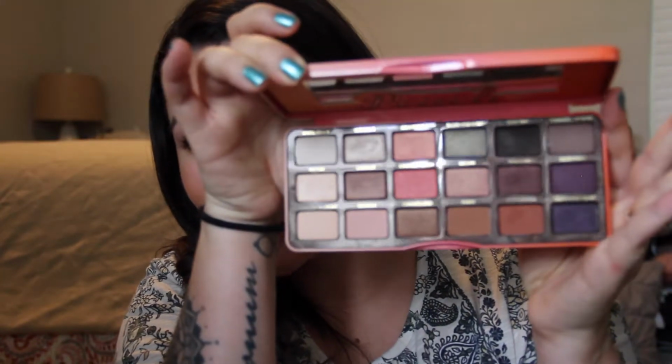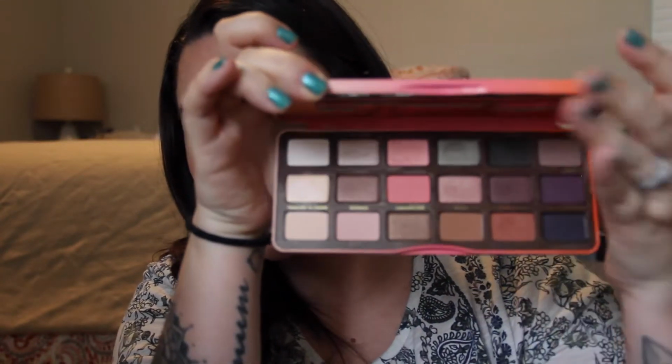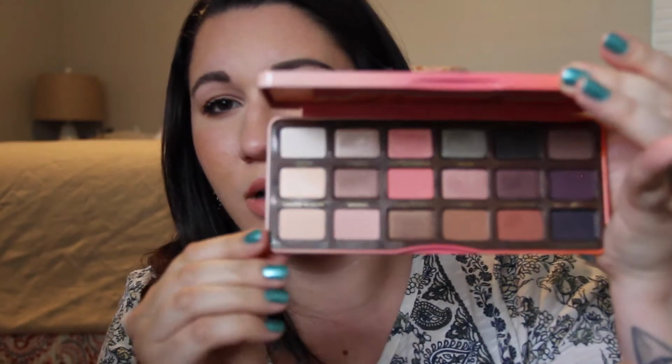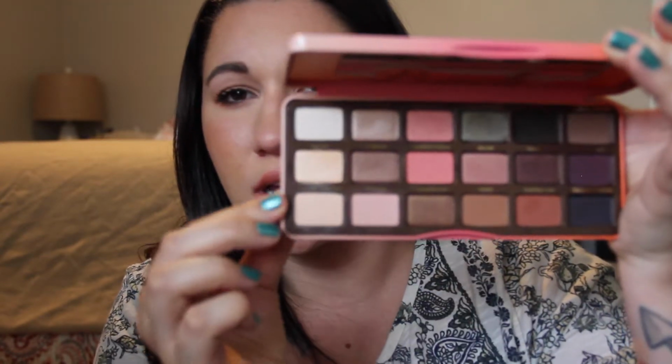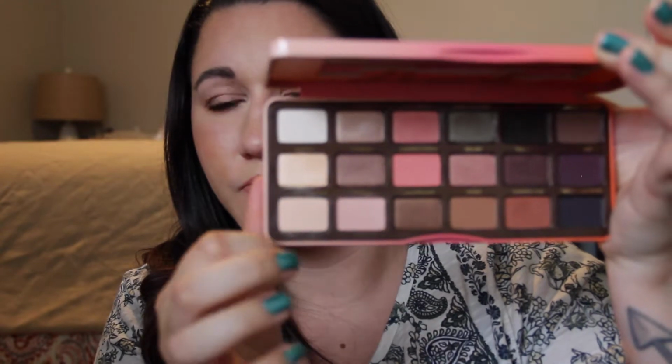Things that I love this month. I actually did a video using all Too Faced products, and I used the Sweet Peach eyeshadow palette in that video. I will link it below. But I hadn't used this in a long time, and it reminded me that I love it. So this is what it looks like inside. It has almost the same layout as the Too Faced chocolate bar, but it just doesn't have the 2 big shades in it. So it has a lot of peachy shades, some darker colors, and then really pretty shimmery neutral colors right here. So it's just an overall great palette, and it smells really good.